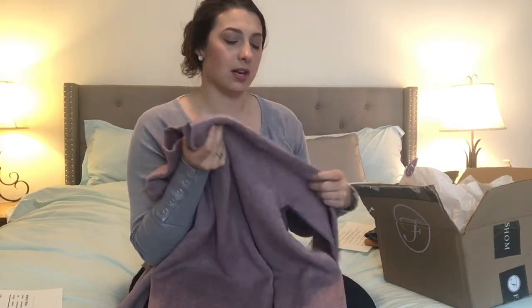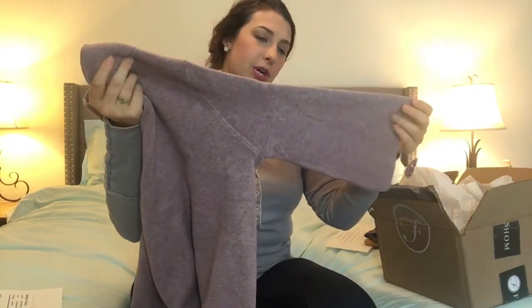It is great quality. This is one of the better quality items I've ever gotten in a box. It's just the style, like I said, I'm not quite sure it's my style. You'll have to tell me what you think during the try on. When I try it on, leave the comments below.